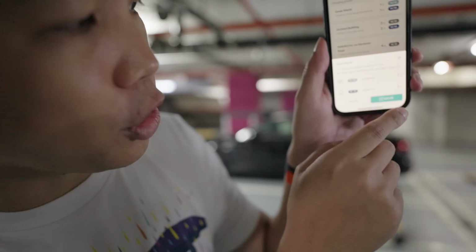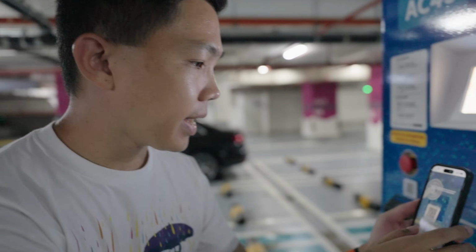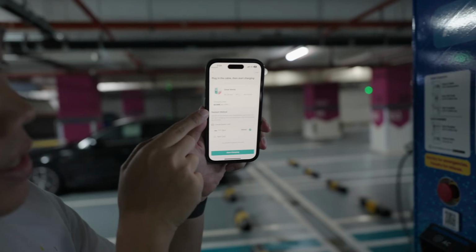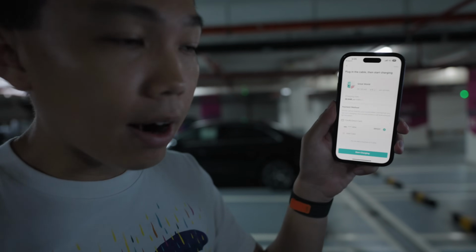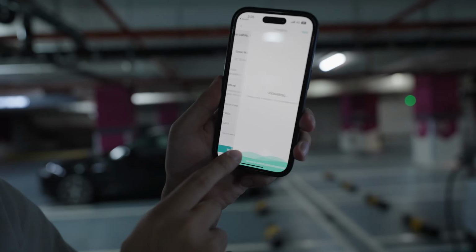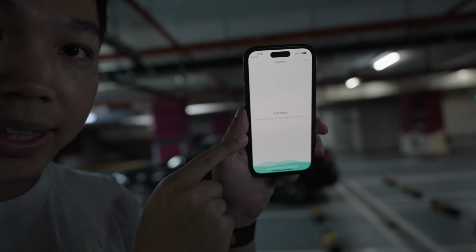I click scan QR on the SP app. I scan this QR code. Here's the charging rate, 65 cents per kilowatt hour. I'm good. So it's up to 50 kilowatts, but our car can charge up to 60. So I click start charging. And it will take up to 30 seconds to activate.